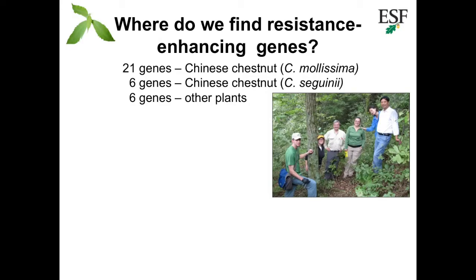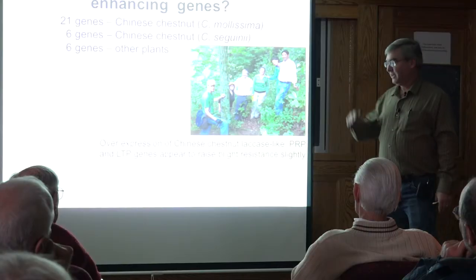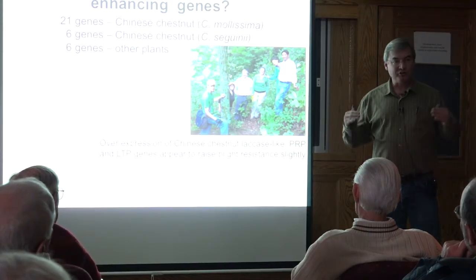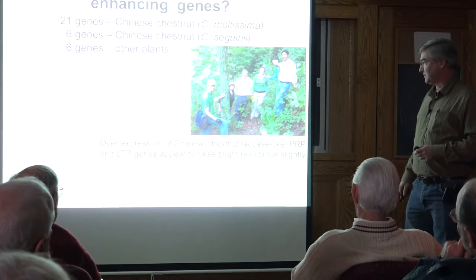We're looking at 21 genes from C. mollissima, 6 genes from C. seguinii, and we're also looking at 6 genes from other plants. Now, we are starting to identify some Chinese chestnut genes that look very interesting. We have a laccase-like protein, a proline-rich protein, and a lipid transfer protein, genes that tend to enhance blight resistance slightly. And possibly these could be the genes that are contributing together for that quantitative type of resistance.